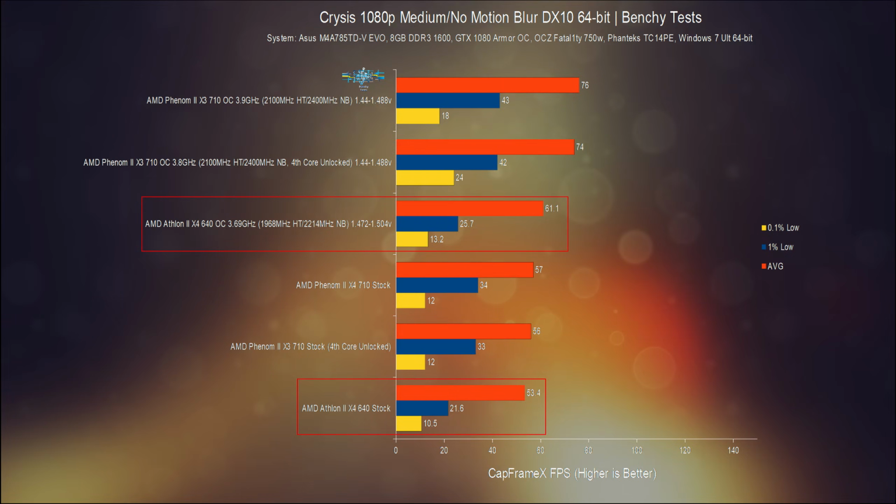Stock clocks managed 53.4, 21.6 and 10.5 FPS, average, 1% and 0.1% low frame rates respectively, which the chart shows as being noticeably worse in 1% and 0.1% lows compared to the Phenom II X3 710, despite running 600 MHz faster.